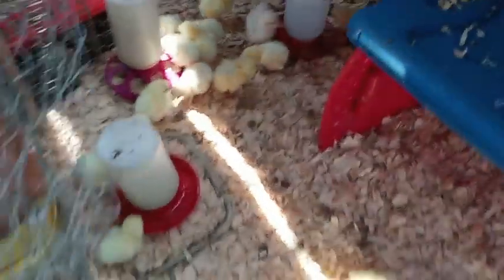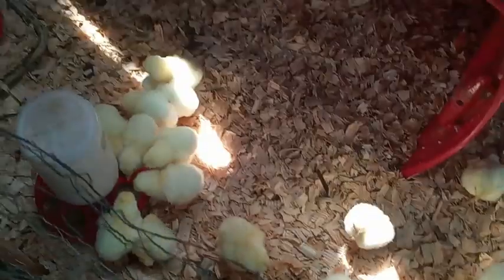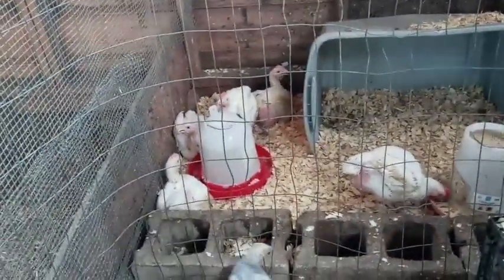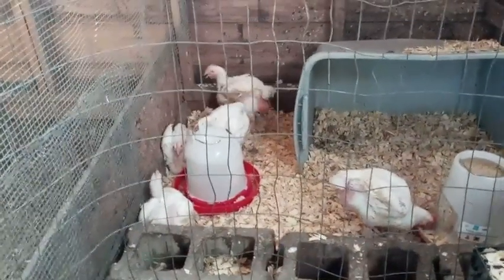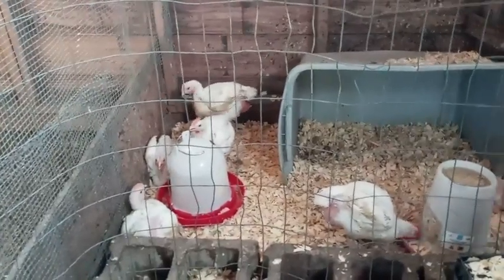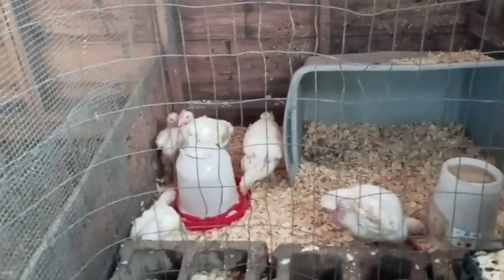Okay? So now this is the initial nursery right here, where we bring them in when we first get them, and then we transition them over here. If we have another batch coming, then we'll move the older birds to the back there, because they're bigger, and we can give them a pretty big feeder and water, and we don't have to watch them as closely as we do the baby birds. So we move them back there, and as you can see, we got this separated and divided from our quail.